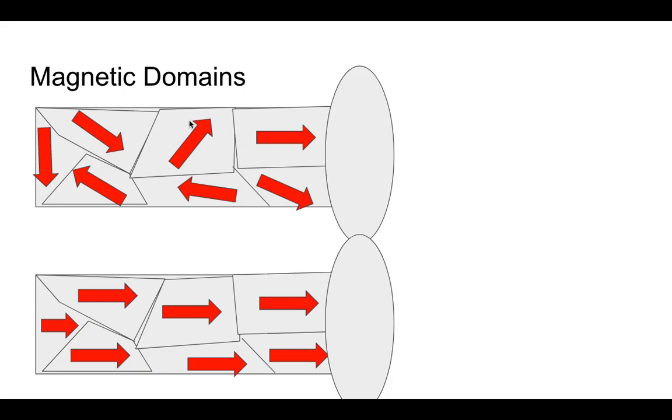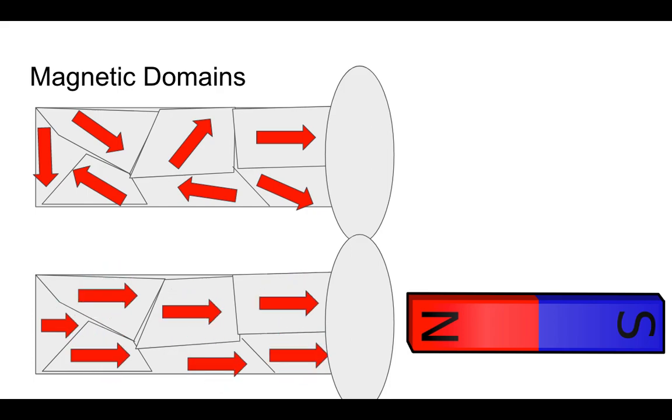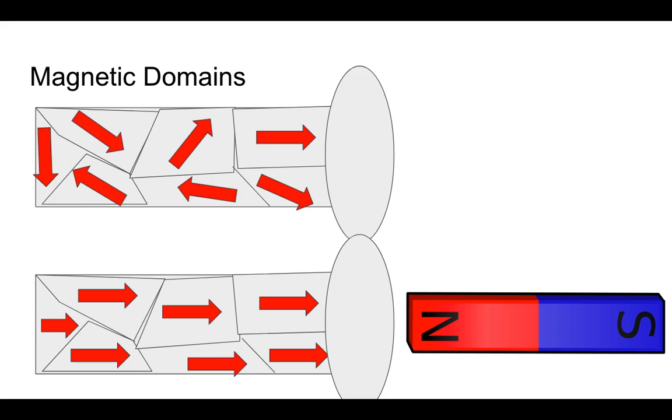Materials that form magnetic domains are called ferromagnetic materials. Iron, nickel, and cobalt are examples. When a material with magnetic domains is exposed to a magnetic force, the magnetic domains become aligned, and the material temporarily becomes a magnet. This realignment causes iron to be attracted to magnets. Permanent magnets generate a net magnetic force because their magnetic domains always remain aligned.